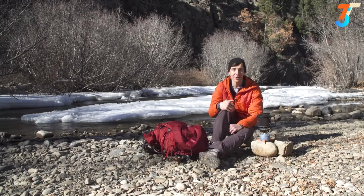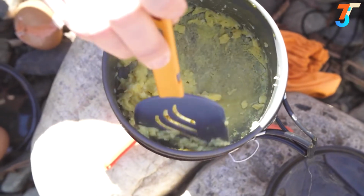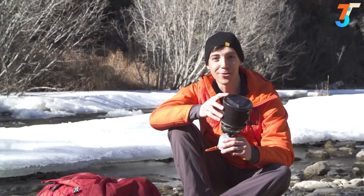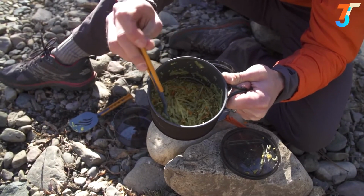Jetboil's regulator technology means you can boil water for coffee in an instant and then cook perfect scrambled eggs all on the same stove. So all in all, with the MiniMo, you get an incredible personal cook system. The shorter cup size makes it easier than ever to cook and eat out of the same vessel, and you won't have to sacrifice weight for cooking performance in the backcountry.